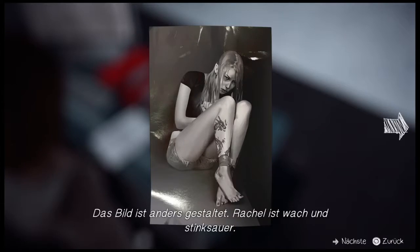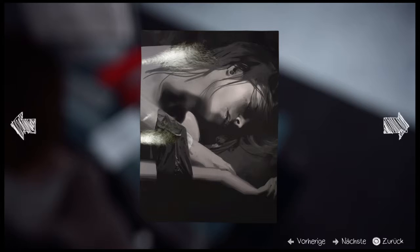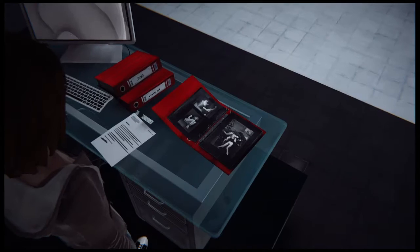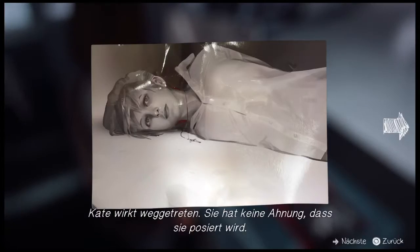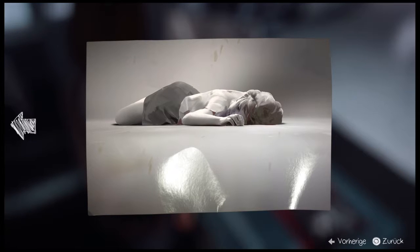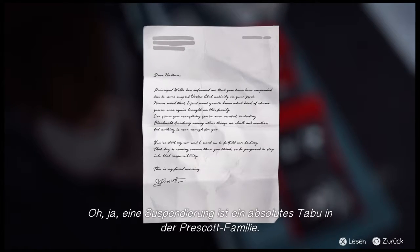Oh, this picture is framed different. Rachel is awake and fucking furious. Rachel has passed out and she has something in her mouth. What happened to her? This shot is so staged. I can't believe it's real. I can't. Kate looks so doped up. She has no idea she's being posed. At least Kate was asleep through all this bullshit. Oh yeah, school suspension is a deal-breaker in the Prescott family.